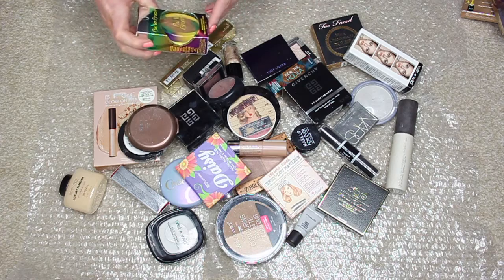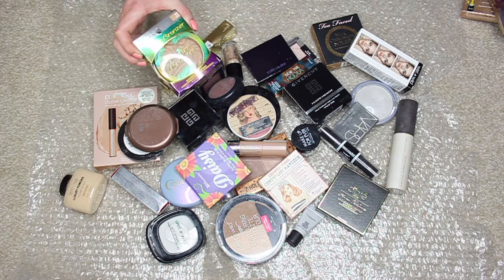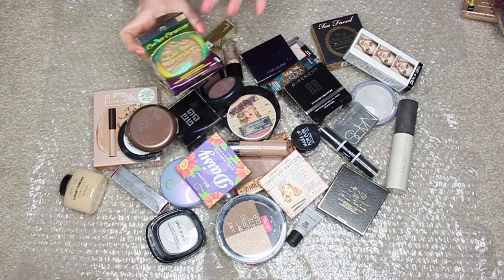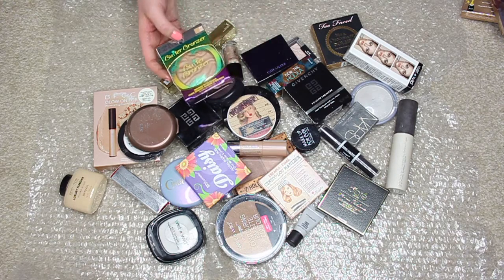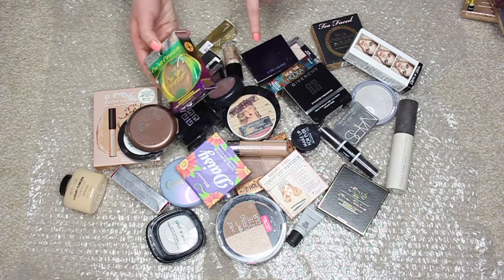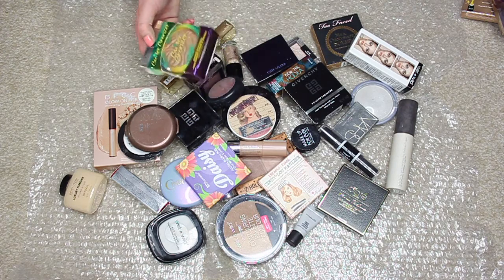And then I have the Physicians Formula Butter Bronzer. I got this in America last time I went, and I am so excited to try this out. This one is in the normal bronzer shade. They do a light one, and I believe that they do a deep one. This is supposed to smell so good, and I've seen it all over YouTube. So I'm going to try this out because if I got it here, I think it was going to cost me about another £15. And I think I got this in America for about $10. So it works out really well, and hopefully this is going to be as good as all the rest.